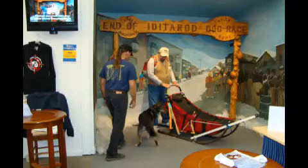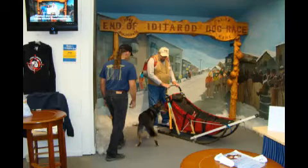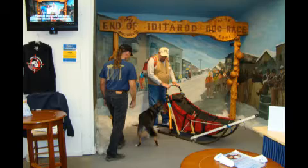Back at the gift shop, we met up with Lance Mackey. He was signing his book. Lance is the current Iditarod champion. He has won for 2007, 8, 9, and 10. And he's the only person to win 4 consecutive times. So in March, we'll look to see if he wins for the 5th time.